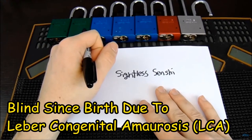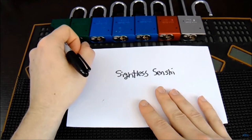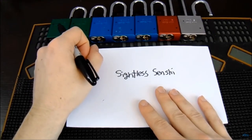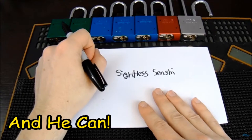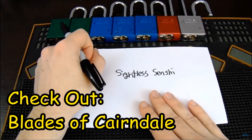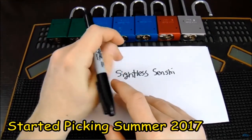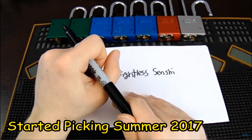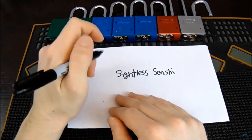He has a condition called LCA, which he was born with. I believe it's an inherited genetic disorder. And both he and his older sister both suffer from this. He comes from two-sided parents that have been really supportive his whole life and have told him that he can do anything that he can put his mind to, and he has really shown us. He graduated in college in 2013. He's published his first novel in 2015 called Blades of Carindale, which one of the reviewers wrote is a black metal feminist novel, which sounds pretty interesting. And he's been doing a lot. He started lockpicking back in the summer of 2017, and he got into it through his girlfriend. She recommended to him that it is something that he might find very interesting because it is a skill that she thought he would do well in.